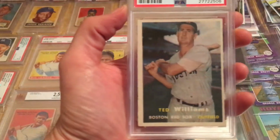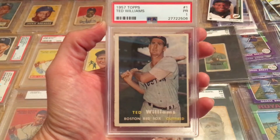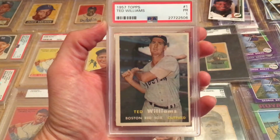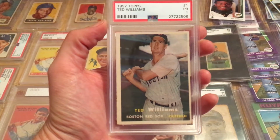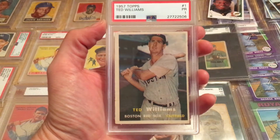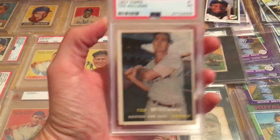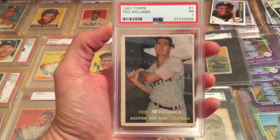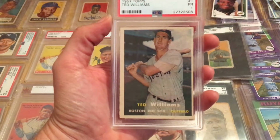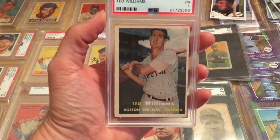But this specific card, I think, if a pinhole, in your opinion, doesn't bring a card down, then spend the money on that, and save your money and get something else if you want to be able to add this to your collection and not spend double or 3 times more for a card that looks just about the same.